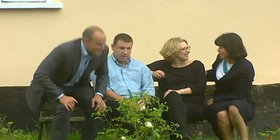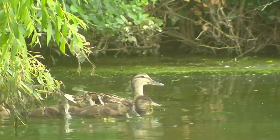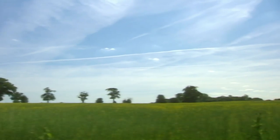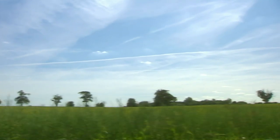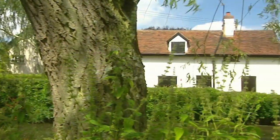Yep. But meanwhile, we've got another property to see. Happens to be my favourite, so go on, let's team. Get on with it. Looking forward to this. But there's just one snag. It's 20 miles and a 40-minute drive west of Ipswich.